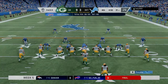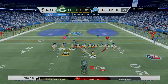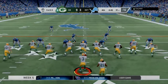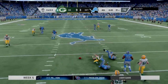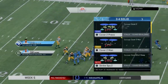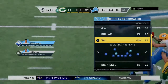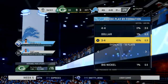The last run good for 2. Here's 2nd and 8. And that's going to be incomplete. A lot of contact, no call, and it's 3rd down. We've seen good cover skills on display throughout this game, really from both teams. And there's another nice example there of them making it difficult to complete a pass.